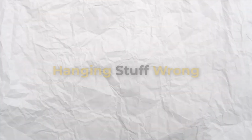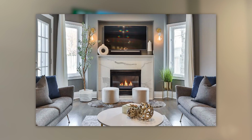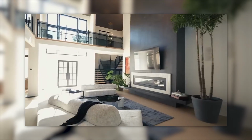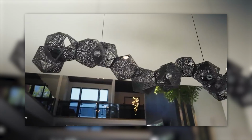Mistake number 7, hanging stuff wrong. Mounting your TV too high is a classic rookie move, unless your goal is to put more focus on that fire pit than the actual screen. But if your neck hurts after movie night, it's definitely too high. Ideally, the center of your TV should be at eye level when you're seated, and it should be proportional to the console or stand beneath it.